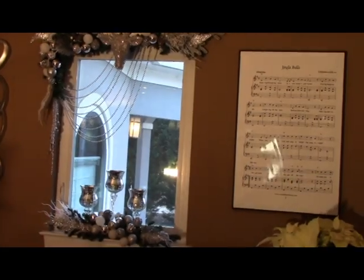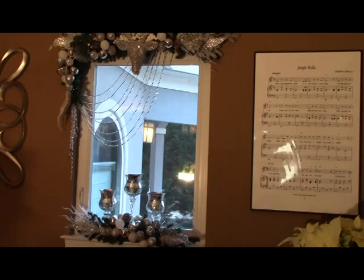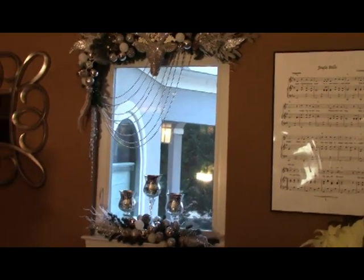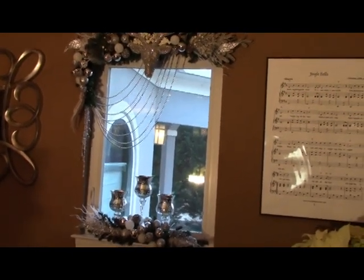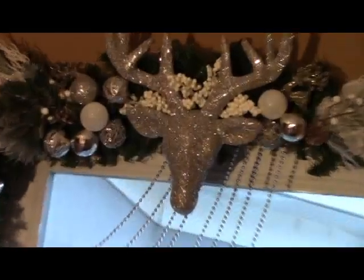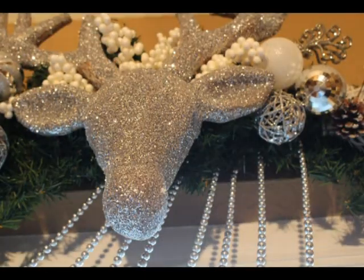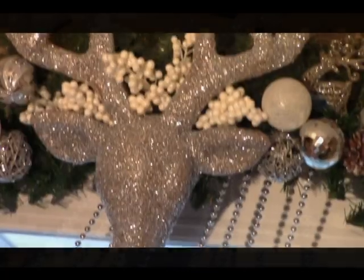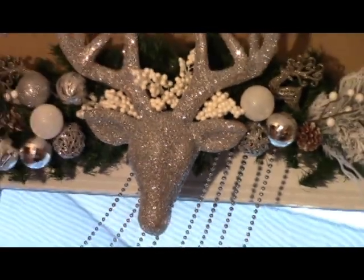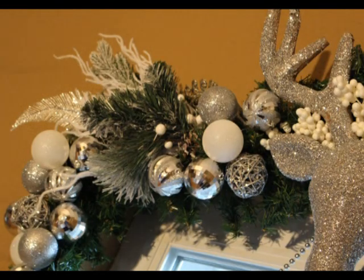Right next to the music sheet is this adorable window. I love taking my window treatments off and using the window as a picture frame for my holidays. Right at the top, you'll see there's a deer head front and center on top of the window. This was purchased at Michael's for $14.99, and I received it cheaper than that. I think it was half off.